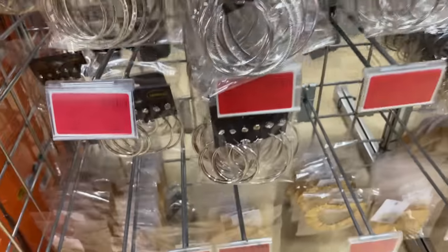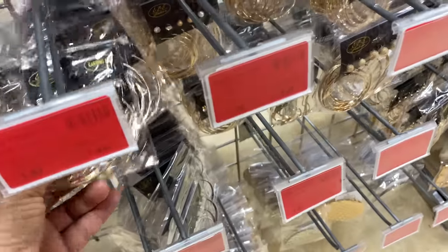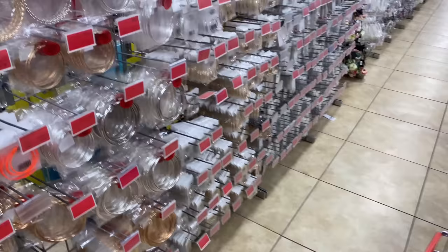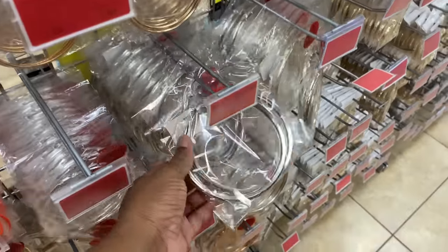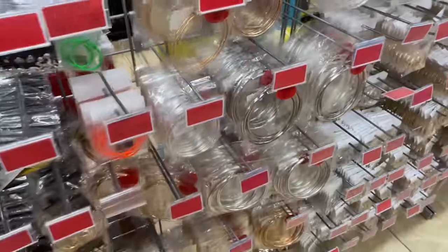$1.49. Let's get us some gold earrings too. $1.99. I used to love me a big old hoop like this back in the day. Now it's like my ear can't tolerate big hoops, so I'm not gonna worry about those.